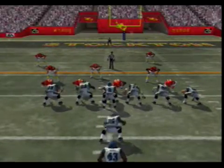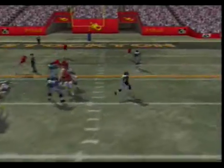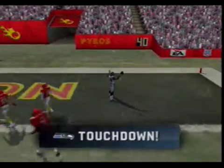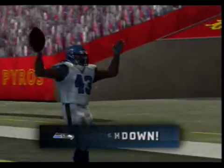They have a big lead, and they're on the move again inside the 20. Touchdown. And they keep it on the ground for the score. I tell you, he took that thing, and he never looked back.